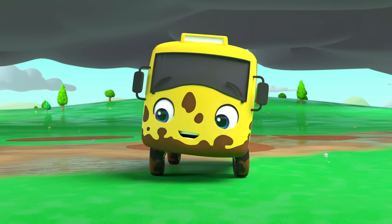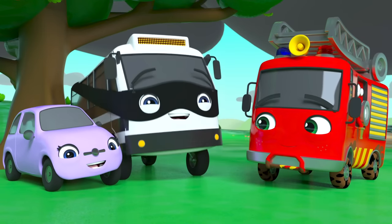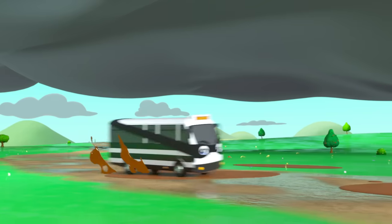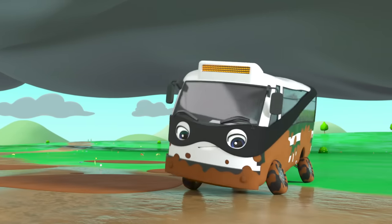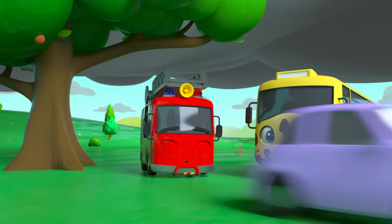They could play a game! See who can skid the furthest! What a great idea! Bandit is going first! Swish! He skidded all the way over there! But Scout thinks she can do better! Vroom!